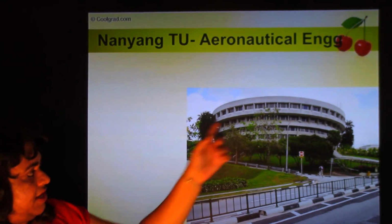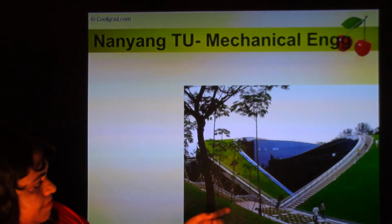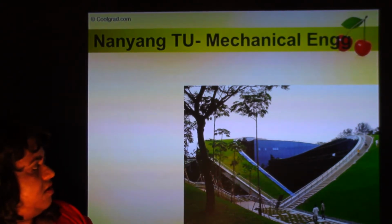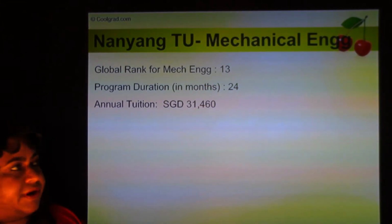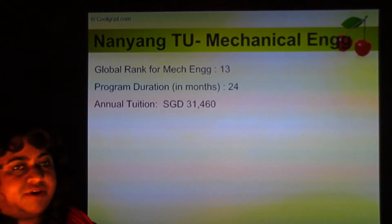So this is the aeronautical engineering department, and this is the mechanical engineering department. A really beautiful architecture. And the mechanical engineering department is top 13 in the world. It's a 2-year program. Annual tuition about 31,460 Singapore dollars.